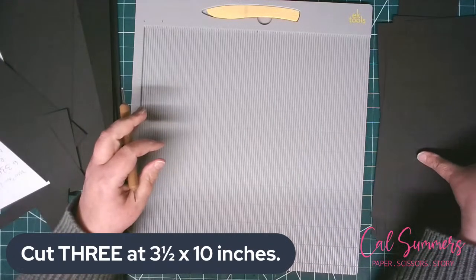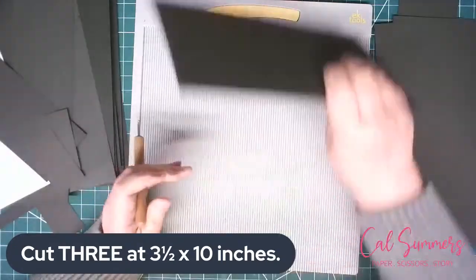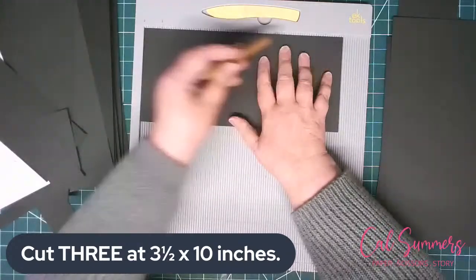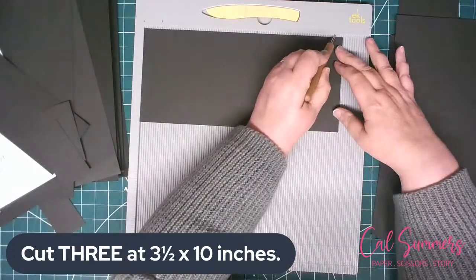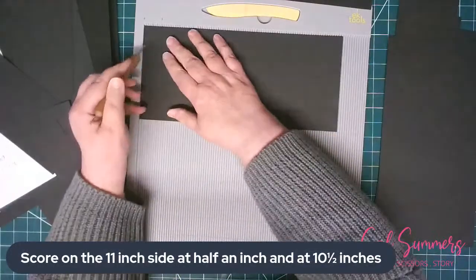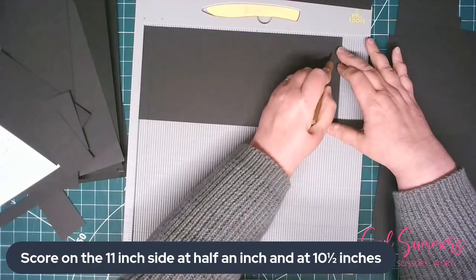Seems. Right. Those first 4 that we cut that are 5 by 10, just pop those to one side. And the next ones that we cut were 5 by 11. So what I want you to do is put the 11 inch at the top here. And I want you to score at 1/2 inch and at 10.5 inches. Okay. And I want you to do that on both pieces because we've got two that size. So score on the 11-inch side at 1/2 inch and at 10.5 inches.